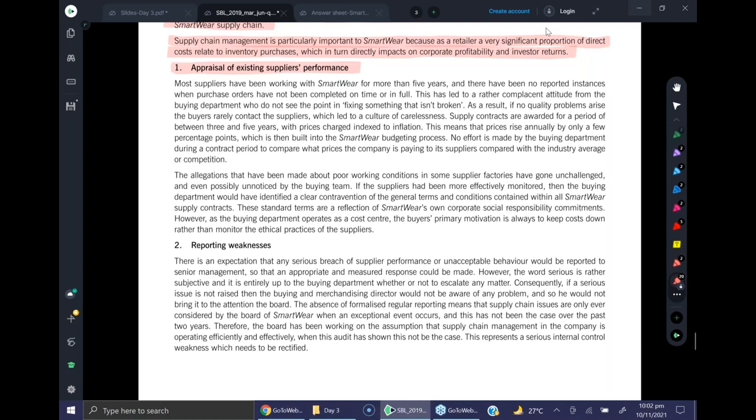Okay, it says that most suppliers have been working with Smartware for more than 5 years, and there have been no reported instances when purchase orders have not been completed on time or in full. This has led to a rather complacent attitude from the buying department, who do not see the point in fixing something that isn't broken. So they are so used to not hearing of a problem that they have kind of assumed that if there is no mention of a problem, we don't need to find out if there is any problem, right? So as a result, if no quality problems arise, the buyers rarely contact the suppliers, which led to a culture of carelessness.